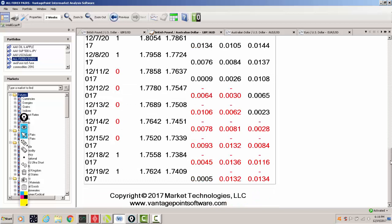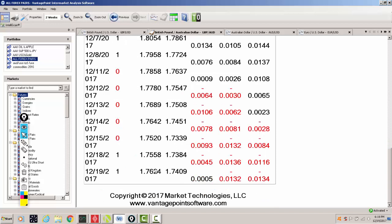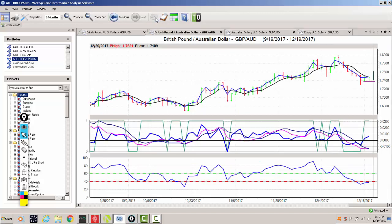Now, for tomorrow, we're going to look at that close of 174.61. We're looking for a minor pullback to 174.09. We're then targeting all the way up to 176.24, a massive potential move. Now, that doesn't mean we're going to get the full 220 pip move here, guys.